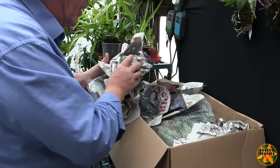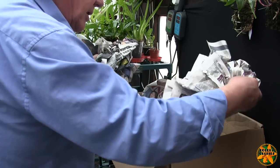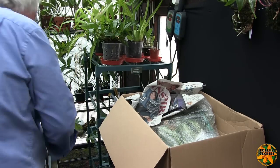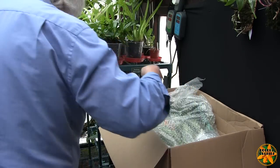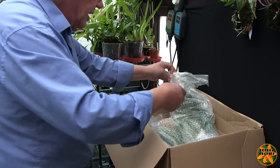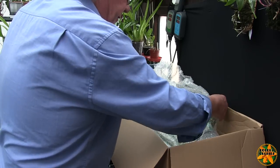I'm not going to screw this paper up too much because this might be a suitable box to post off some of the plants I've got to get posted off soon. And likewise with the bubble wrap. As I say, I've got to wrap some plants up and send them off soon.